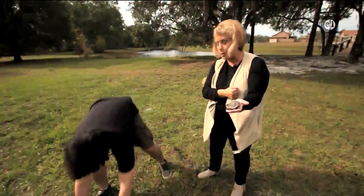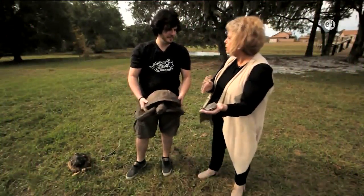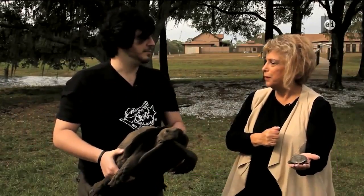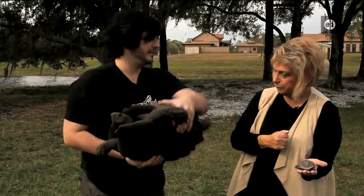And he is a tortoise. Yes, a Burmese brown mountain tortoise. Okay, and the difference between a tortoise and a turtle is? All right, well, tortoises are in the turtle family. Generally what we think of as tortoises are turtles that live on land. Turtles will live in the water, aquatic. Tortoises, you'll see their feet have claws, they're not webbed, and they'll live on land.